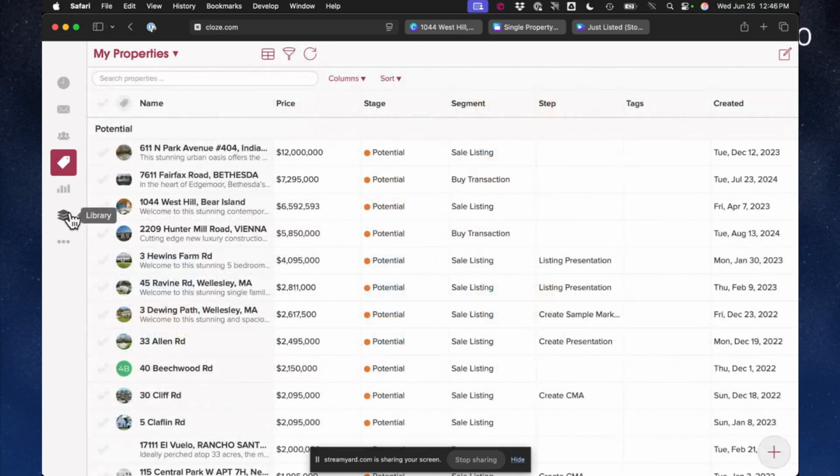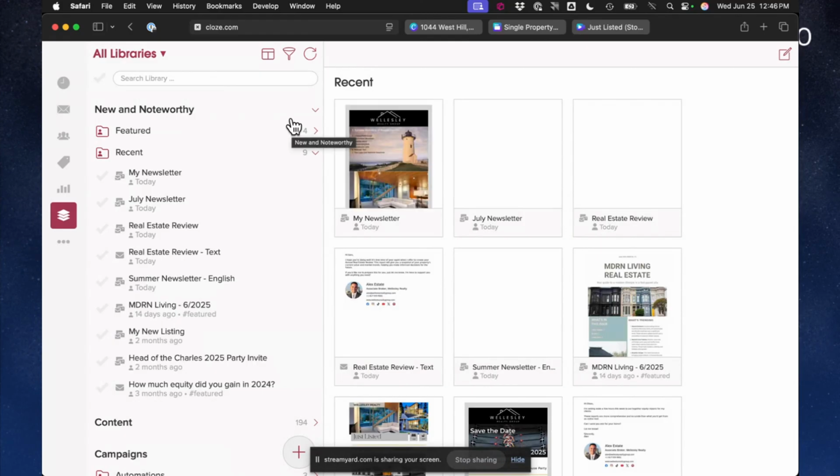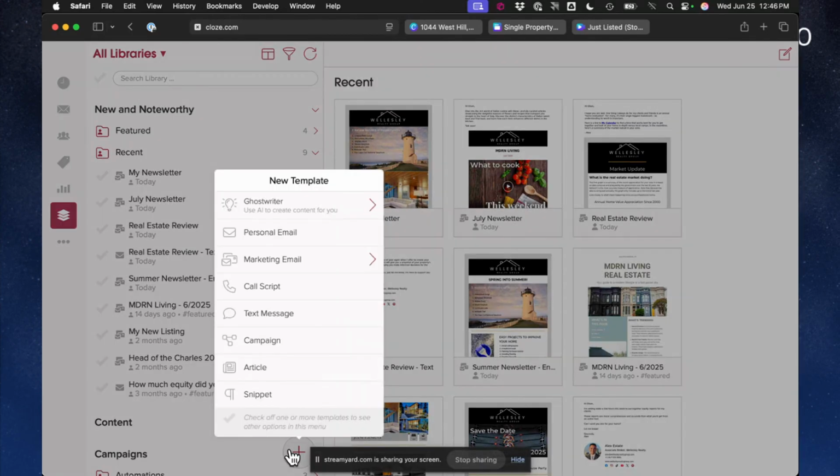Okay, so speaking of marketing, let's go look at a few things here in the last 15 minutes or so that we have. Within the library, this is where you can create a variety of different types of content. If I click on the plus button, you can see you can create just a simple personal email. So that's just a text style email. You can create marketing emails. You can see some examples in the background. Call scripts, those can be helpful if you're on a team. Text message templates, campaigns, lots of things you can do here.